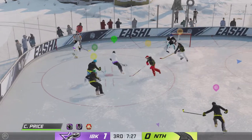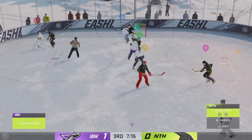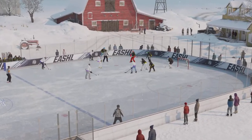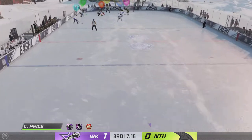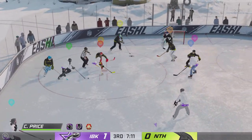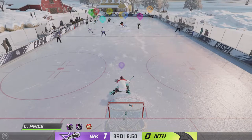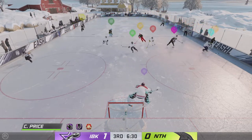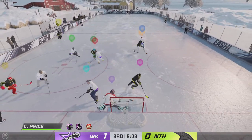Taken along the wall by Schmidt. And that one's broken up. In front, he let that one go after the whistle. The centers will glide into the dot. McLeod's won the draw deep in the defensive zone. At center ice now, he grabs the puck. The Nighthawks looking against the half wall. An easy save by Price.